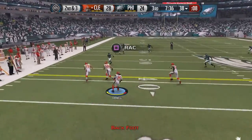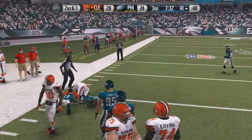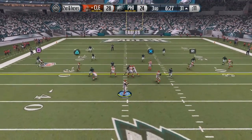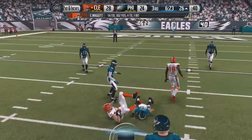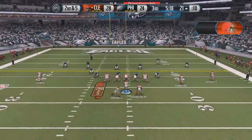Now Mayfield on 2nd and 3. It's a screen to the outside, caught by Crowell. He's got one good block, got another good block into Philadelphia territory, and finally brought down at the 41-yard line. That would lead to 2nd and inches a play later. Mayfield in shotgun, takes the snap. He stands in the pocket, goes over the middle, caught by Hooper, and he's got the first down on the play. And once again this season, Mayfield goes over 300 passing yards on the day with 4 touchdowns.